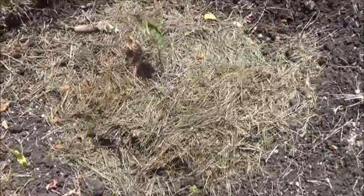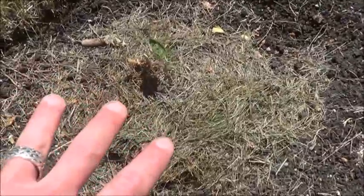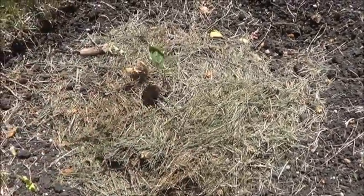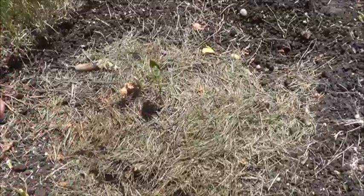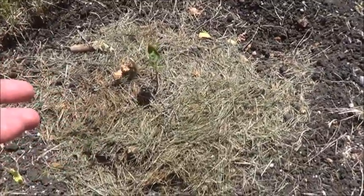I do really like this idea of grass clipping mulching though. Let me know if you've tried this in the past and had positive or negative results. For the most part, it seems to be a positive thing according to the blogs I've checked into, so I'm hoping it's a good idea.